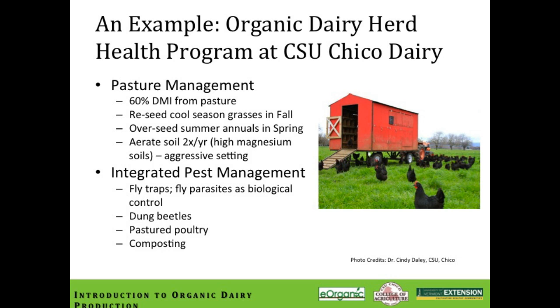Number one, pasture management. We practice managed intensive grazing, where the cows are allocated fresh feed after every milking. We estimate that our DMI, or dry matter intake from pasture, is right around 50 to 60%, higher in the spring, lower in the fall. We reseed cool season grasses every fall. We overseed in the summer to some summer annuals in the spring.